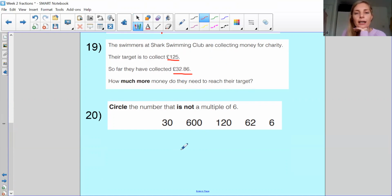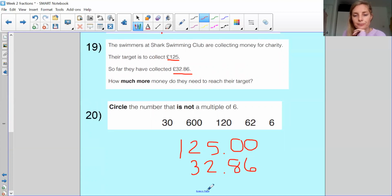So I need to say 125, subtract this number, because I want to know what I still need to raise. So I'm going to put this number now into it. Remember, if they don't give me the decimal, I put the decimal in, and I can put my zeros to show my placeholders, and then I add this number exactly in the correct place. So if there's a decimal there, there needs to be a decimal in the number. Then I need to add 32, exactly the same. I haven't changed anything. There's my ones, there are my tens lining up. Then I have my tenths and I have my hundredths.